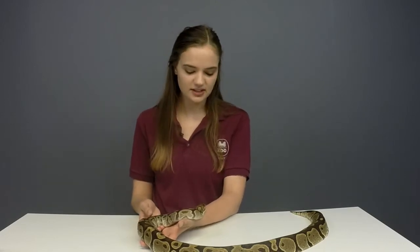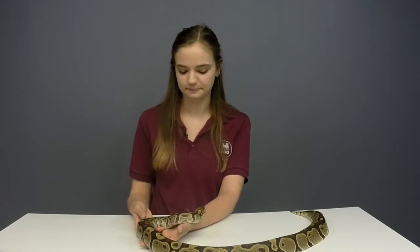So she eats rats. Her favorite ones are actually heated up so they get nice and warm, and she can use her heat sensing pits to see where they are, and she prefers dark rats. We don't know exactly why, but she does have a preference. Let's see, Lily, age 10, wants to know, where can they be found in the wild?